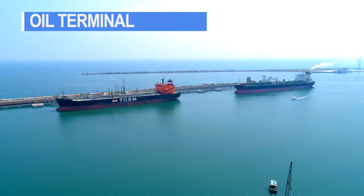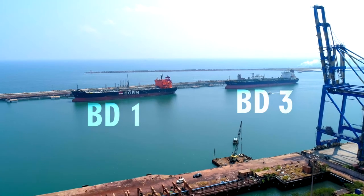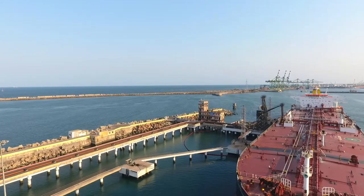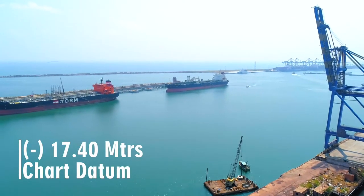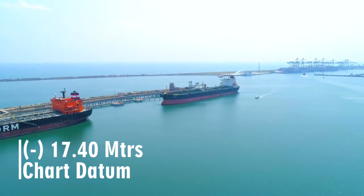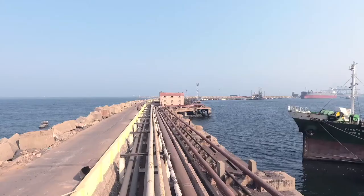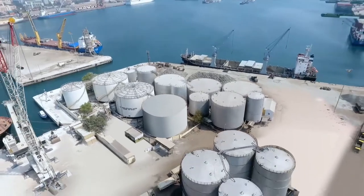Oil terminal. Two exclusive oil terminals, BD1 and 3, for handling crude and POL products, with the capability to handle Suez Max vessels, adding another feather in the cap of Port of Chennai, wherein BD3 has a depth of 17 meters, the deepest among the major ports. Huge marine loading arms facilitate faster and safer handling of crude oil and POL products, and the terminal is well connected by a network of pipelines to large tank farms.